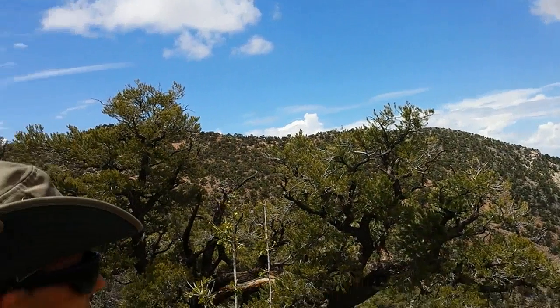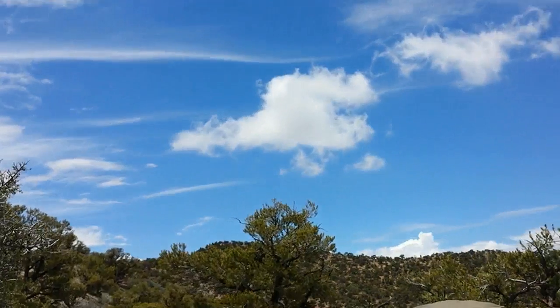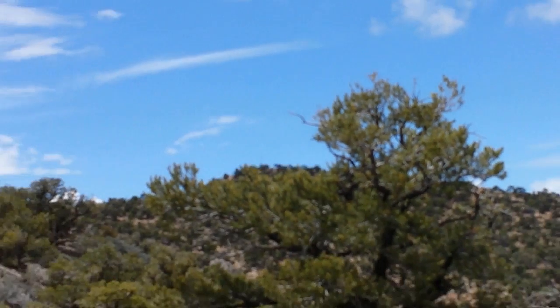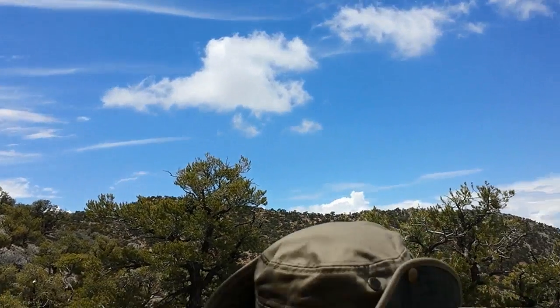And we're trying to get up over the other side of that ridge right there. That's it, right there where that weather station is. Right over there? Yeah. I can't get it on the zoom here, but it's right there. That's it. On our way.